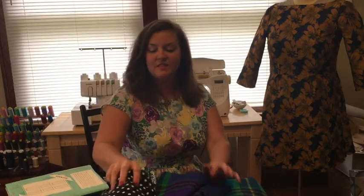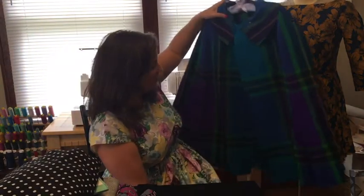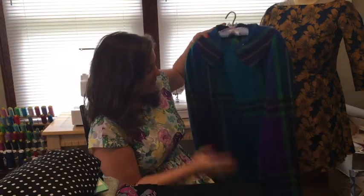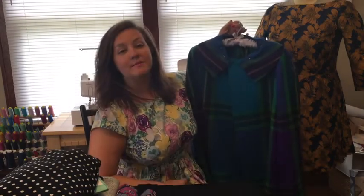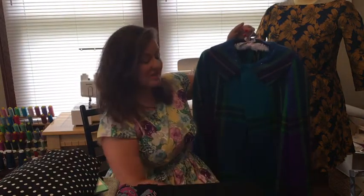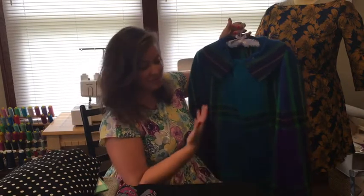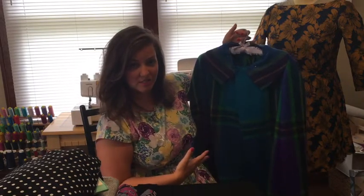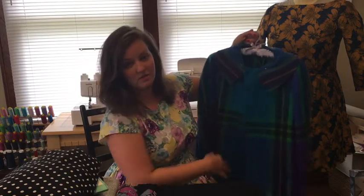The next thing I need to finish, and this is a little embarrassing, is this beautiful wool cape. I bought this fabric in Atlanta last March 2016, and I cut this out I think in November of last year. I also made a skirt. This is a vintage Simplicity cape, and I need to finish this bad boy because it's gorgeous and I really want to wear it.